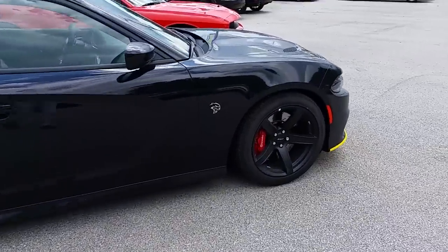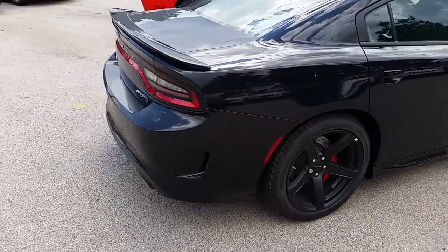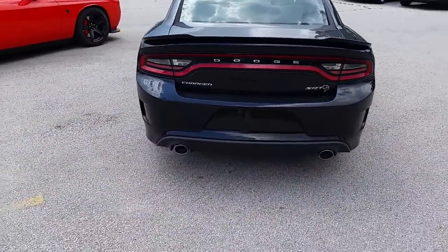As you can see, Hellcat. They are both brand new 2017s, 707 horsepower.